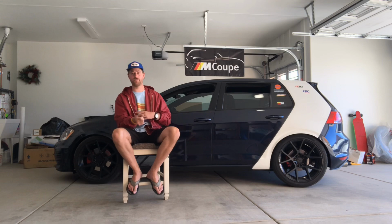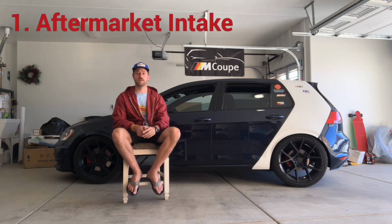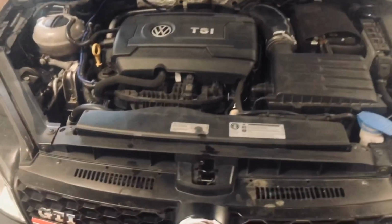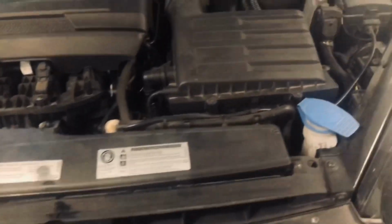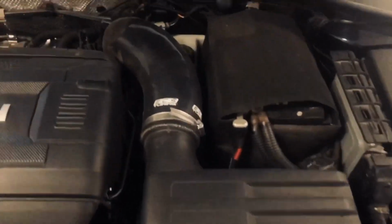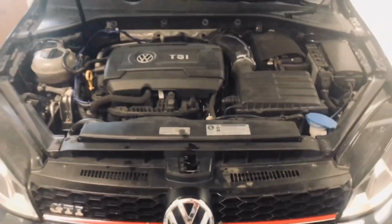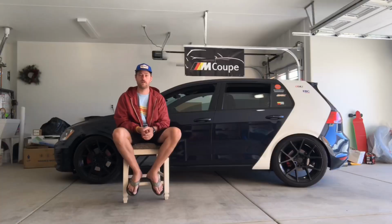So, with that said, number 1 is an aftermarket intake. And the reason why is because these intakes are so expensive. There have been test after test after test on aftermarket intakes, whether that be open intake or closed intake, for the MK7 GTI and also other GTIs of past generations, that do nothing for the performance of your vehicle.